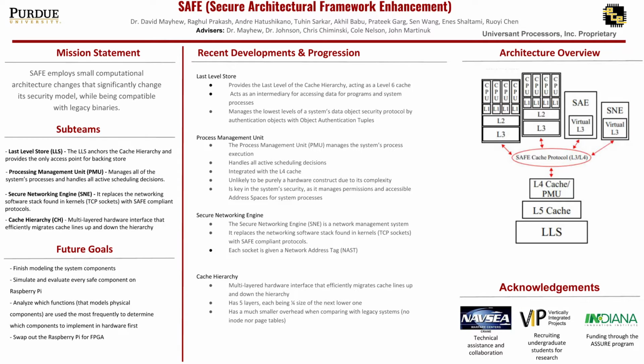Our work for this project is to come up with a prototype of SAFE, architected by Dr. David Mayhew, CTO of Universant Processors.